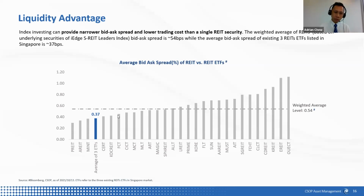And based on the average history of the 3 REITs within the market that have been listed, you could see that right now the 3 REITs' average spread is actually at 0.37 or 37 basis points. That is actually narrower than buying into individual REITs, and hence helps in terms of your total returns for your portfolio.